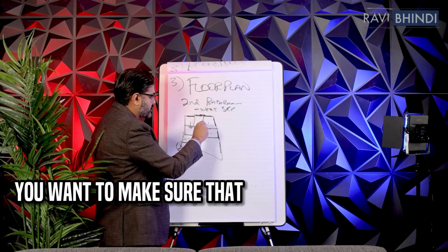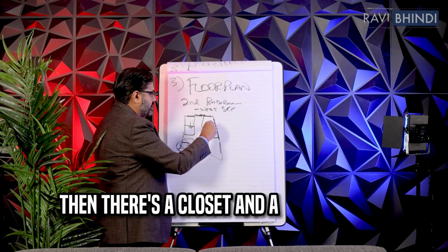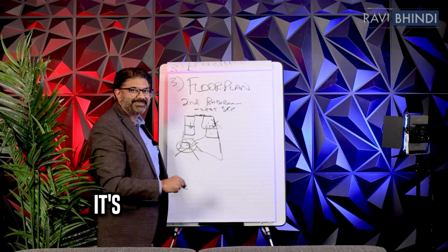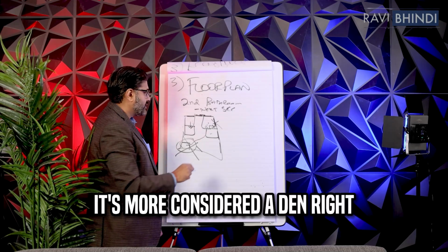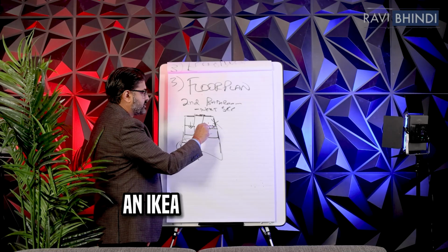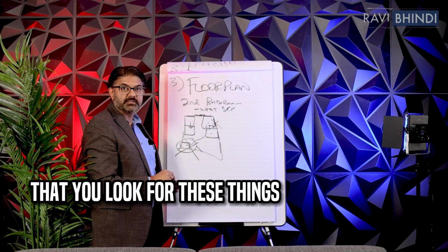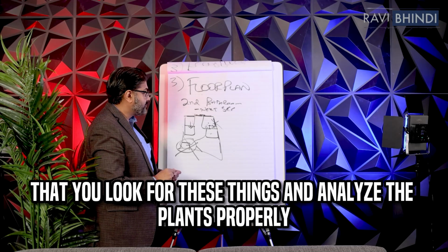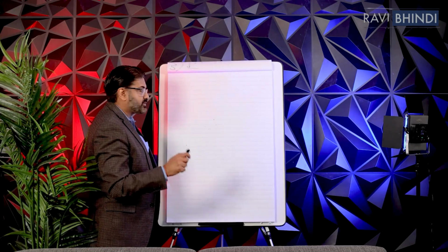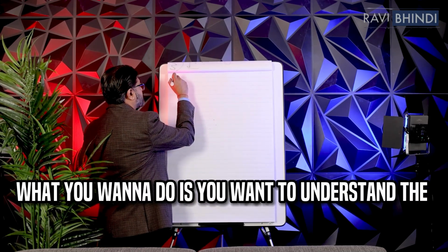You want to make sure that if they claim that this is a bedroom, then there's a closet and a window here. If it doesn't have the window or the closet, it's more considered a den, right? And you have to configure it into a bedroom by putting in like an IKEA closet right here. So this is really important that you look for these things and analyze the plans properly when you are looking at pre-sale condos.